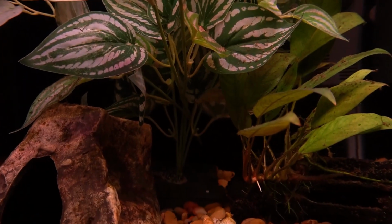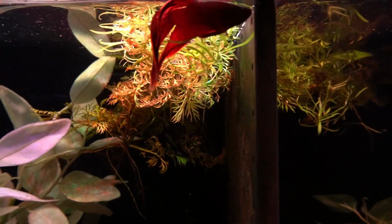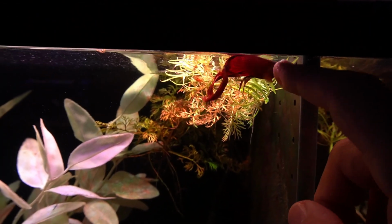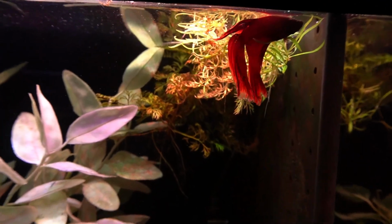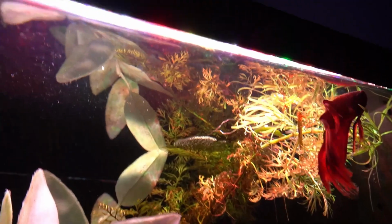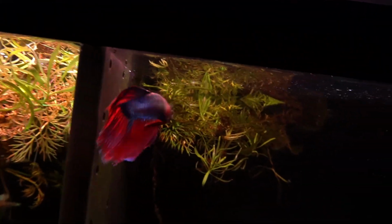Where's the betta? Betta's hiding up there in the sprite. And this betta is being a camera hog like he normally is. Usually has a bubble nest going, which is usually a good sign. You can see his little bubble nest up there. Usually a good sign. Oh, there he is.